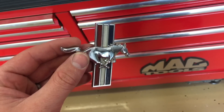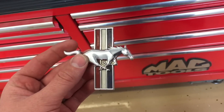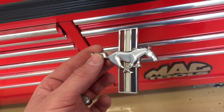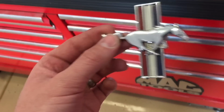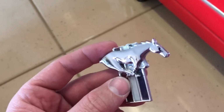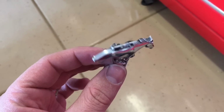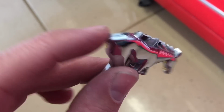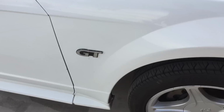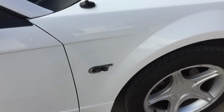Now I did pull the badge off of the first fender, which was actually a different white, from the 2000 V6 that we got our parts from. It was a crystal white, and that badge came off pretty good. I took the badge off of this other one, the Oxford white panel fender that we put on, and it didn't fare as well. It was already broken on the tail, so I wasn't really too concerned about it, but I went ahead and got the GT badge back on. So that's the factory one.